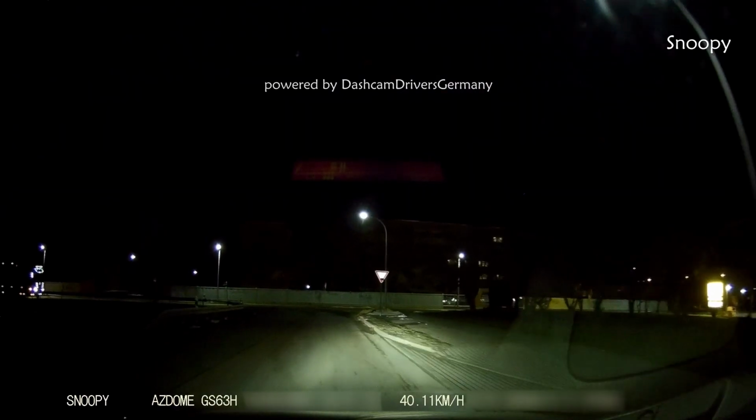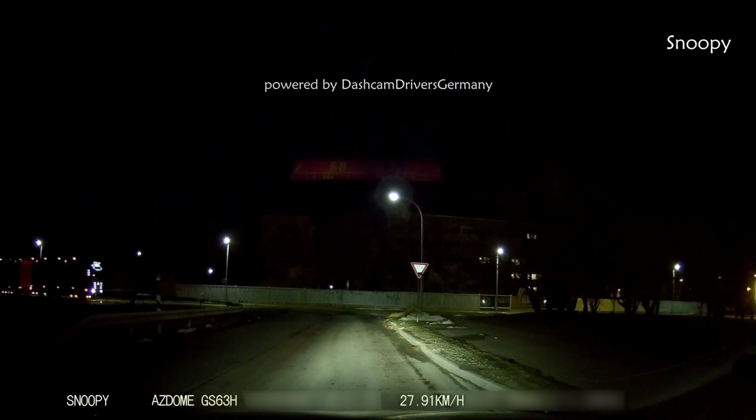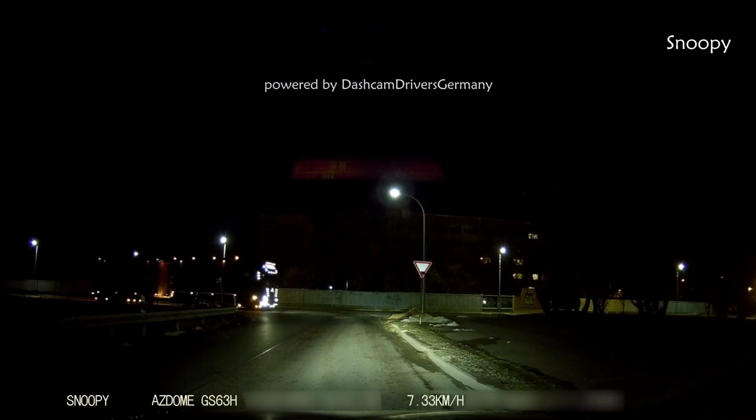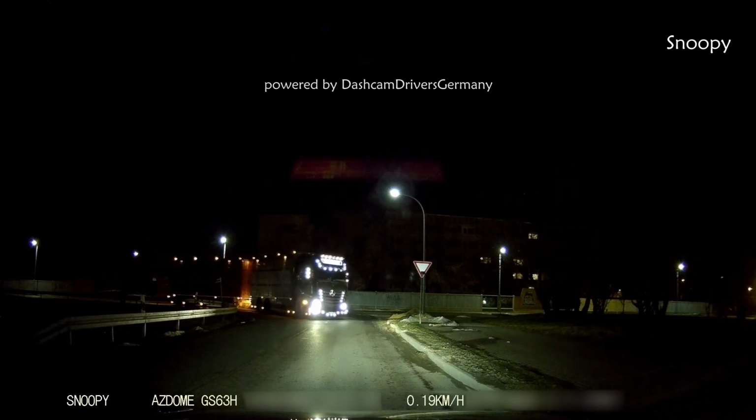And in this situation we can see some nice driving behavior. Our dashcam guy noticed that the truck driver would like to enter this road. He leaves enough space for him, and it can be as simple as that.